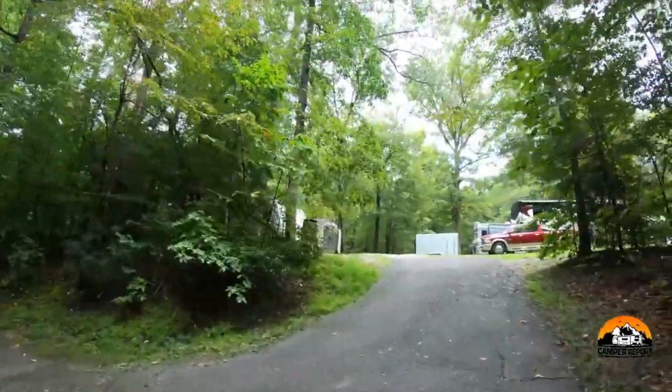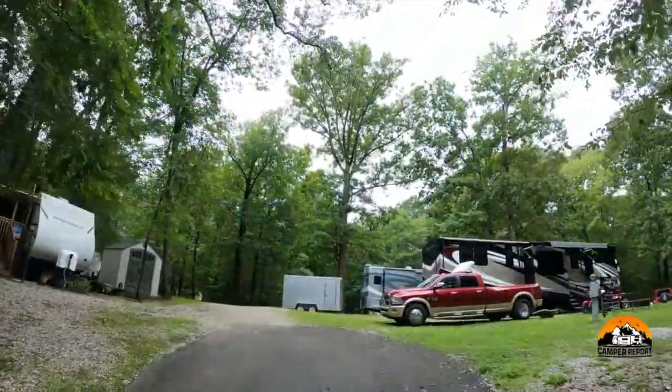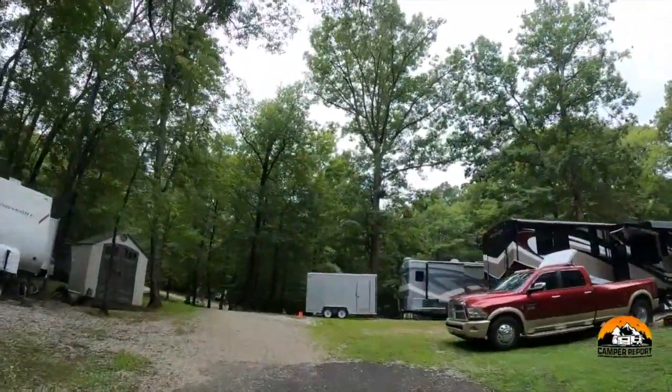Okay, and then this is another exit. We're going to go back up here, but you'll see how steep the hill is. I think this one's actually a little steeper. Hold on.